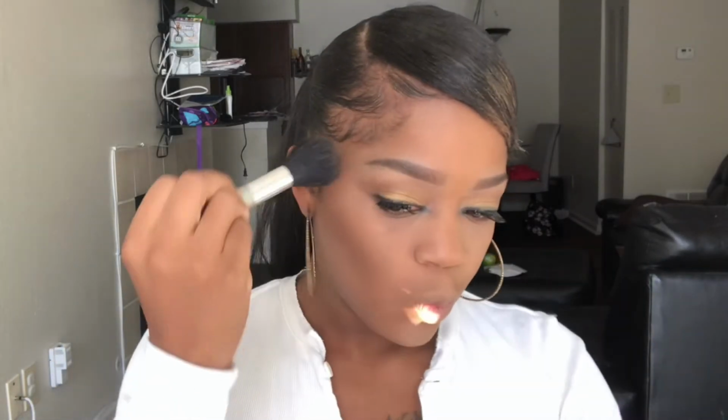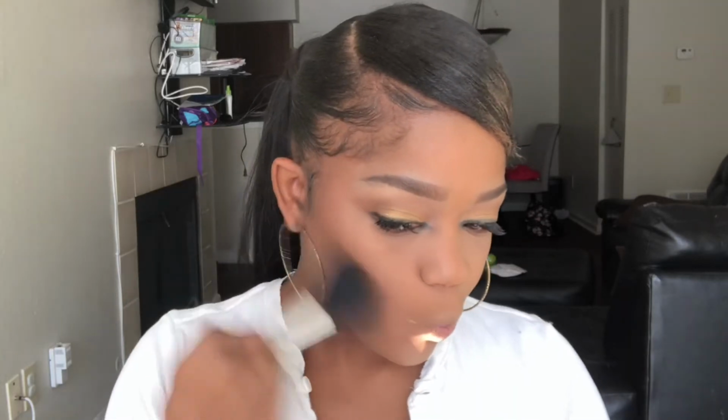Okay, y'all, so now with cream contour, you have to set it with a powder, or it will look like somebody threw a pile of mud at you, and it will literally start sliding down your face. It will look disgusting. So I'm going in with my BH Cosmetic contour powder. Y'all already know it's my favorite, and I'm just going over top of that cream contour and setting it in place so it won't look like I was in some type of mud fight.